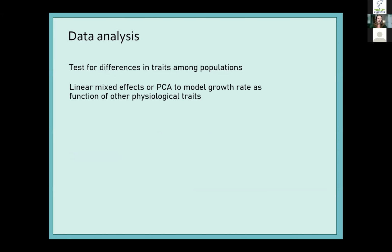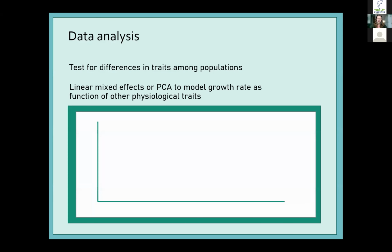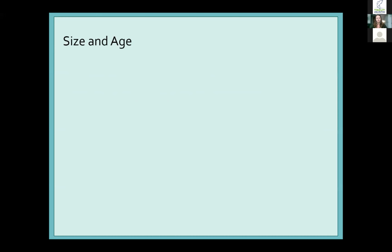And I'm also hoping to use a larger modeling approach, maybe linear mixed effects or principal component analysis, to model growth rate as a function of those other physiological traits, because as I mentioned in that introduction slide, all of these traits are really interconnected. And so hopefully by plotting these different relationships between the populations, we can see what's unique in the invasive populations to kind of figure out what's driving their invasion success.